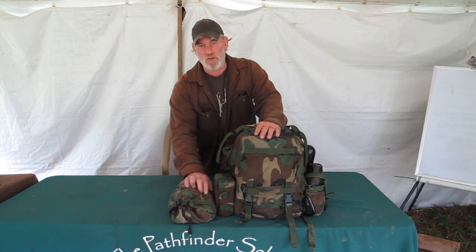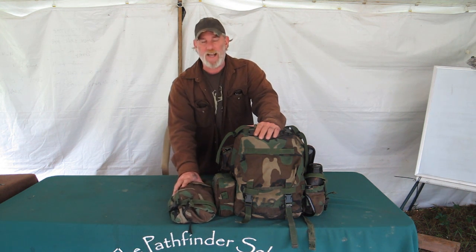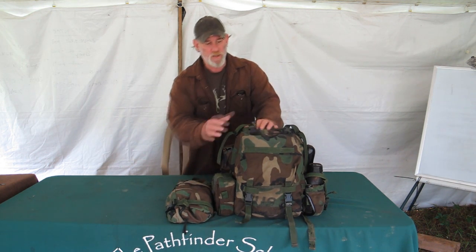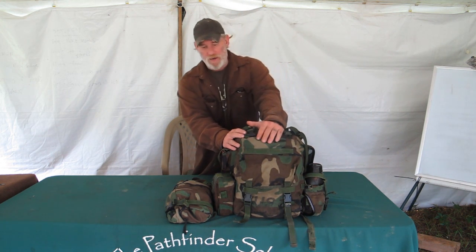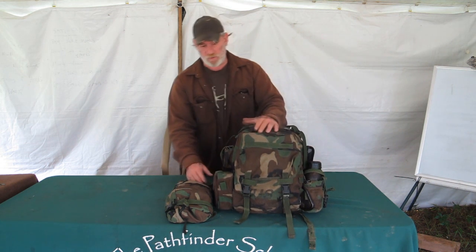But I think the material these are made out of, being a U.S. military spec type material, they're going to last a long time for the money you're going to spend. You can generally find these butt packs for about $10 at a gun show. You can generally find this assault pack, I believe it's called, for about $35. And any exterior pouches you buy will cost you a little extra.